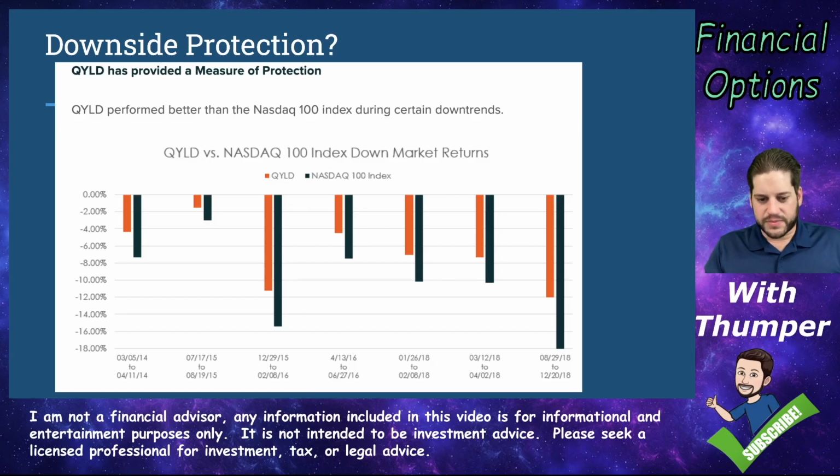And here's a couple examples from their website where they show that QYLD didn't drop as much as the Nasdaq 100. But when I'm looking at this, I'm seeing that during most of these drops, QYLD does drop pretty close to the same amount that the Nasdaq 100 does. So not that much protection going on here in my eyes, but that's a little bit better than if you were just holding those stocks yourself, because what's happening is when the Nasdaq 100 is going down, you're keeping that full premium from selling the covered calls. So that's why it's going to lag behind on the down movement a little bit.